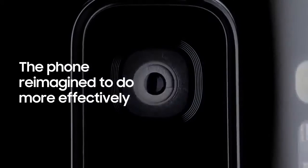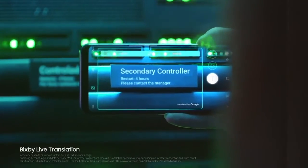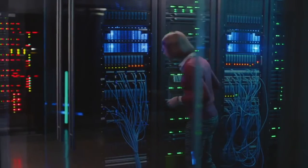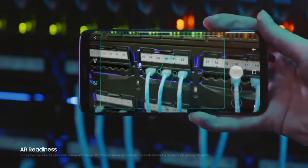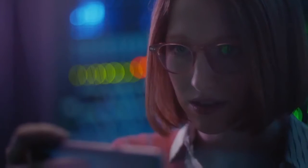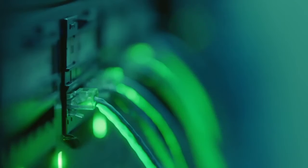In a fast-moving world, the Galaxy S9 makes sure nothing slows you down. Live translation lets you instantly make sense of the world around you. And because we've reimagined the camera, AR readiness means the AR technology is literally open and ready for business. So apps can be developed and customized as your people need them.